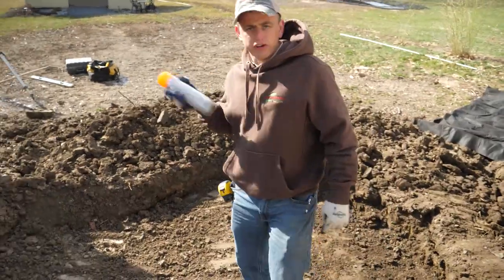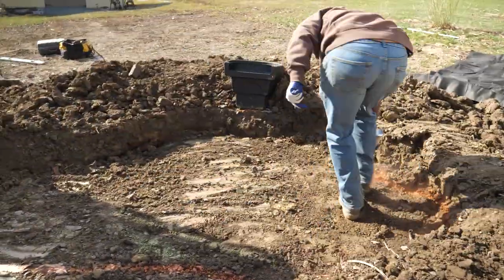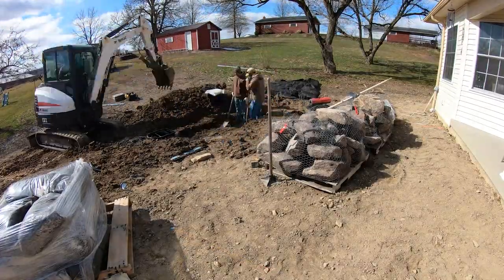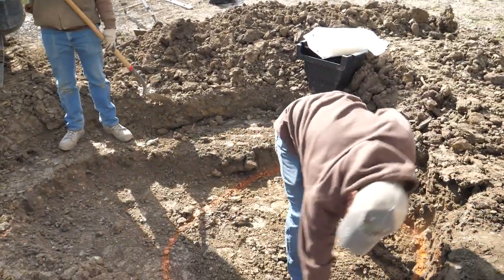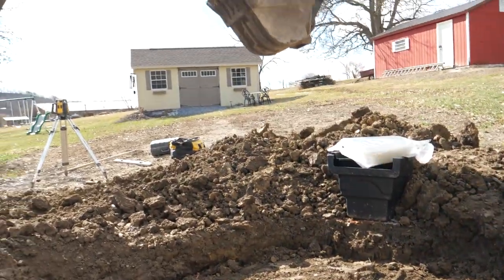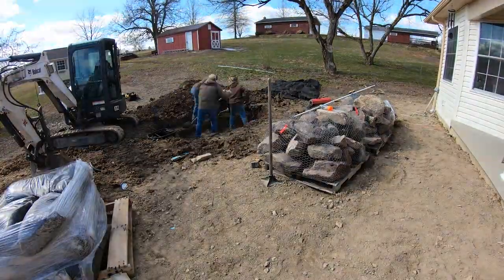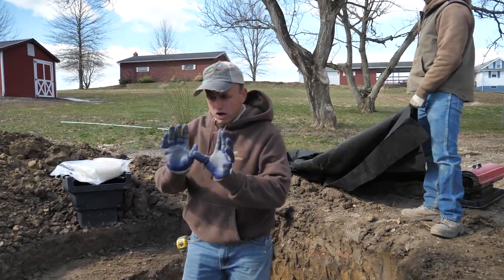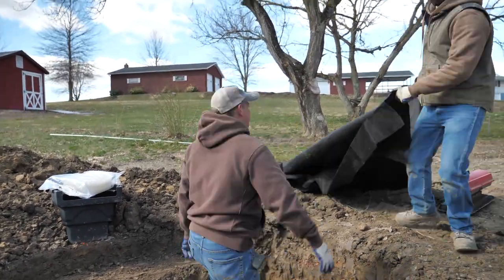Okay, we got the rough draft of our first shelf dug out and painted out the second one. One more. Okay, we got the excavation done. Gonna get our underlayment in, then our liner, hook up that, seal that liner to the skimmer, and then the biofalls, and then it's time for rocks, baby.